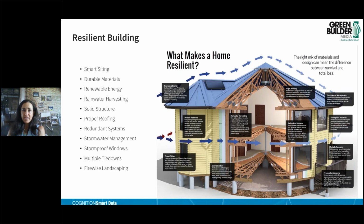Now, after sustainable design and energy efficiency and building envelope and best building science practices, the next thing we really need to think about is resiliency. I really think that in many markets today, resiliency is still kind of a nice to have, but I think very soon it's going to be a must have, because it's going to be integrated into code.